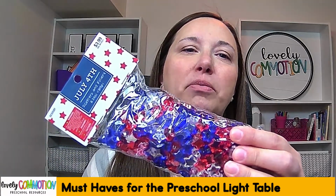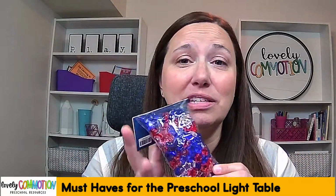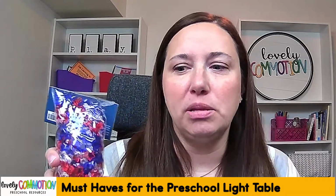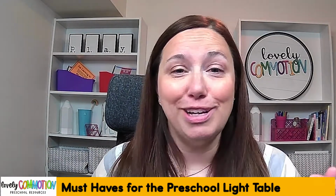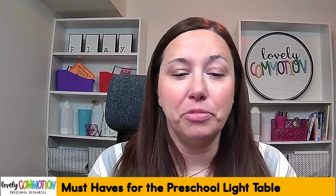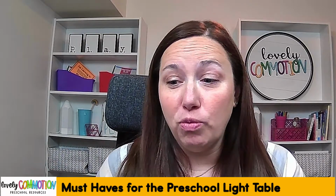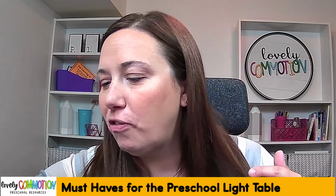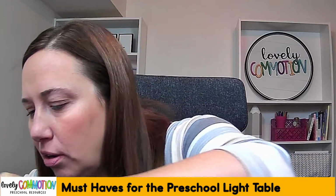I have not yet got them out of the package, as you can see, but many times these are on sale in the seasonal department. These are awesome little manipulatives that you can just start collecting. I had a pretty small collection at first, and then just slowly picked up things throughout the years, and now I have a big bucket full. So those are great. I've also found pumpkins, leaves. I've got some from, these are supposed to be egg. No, not that one. Hold on.